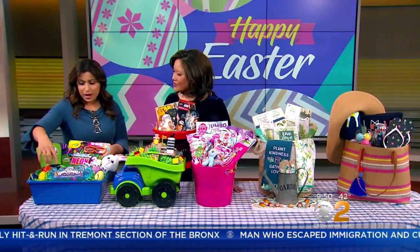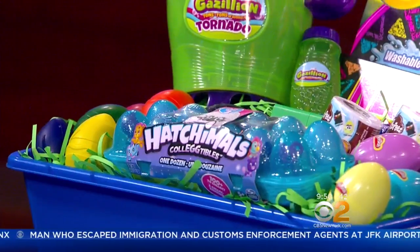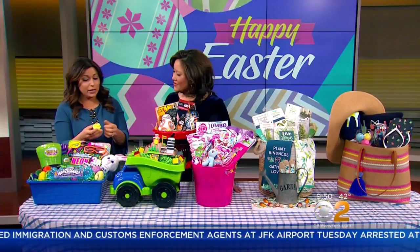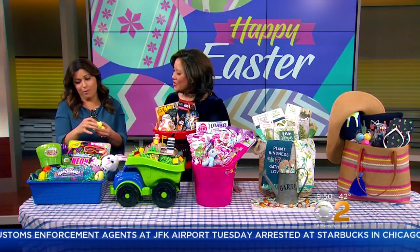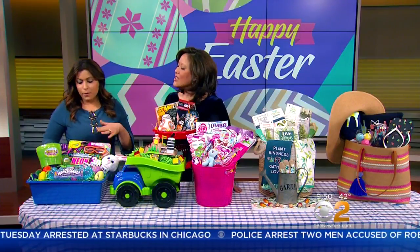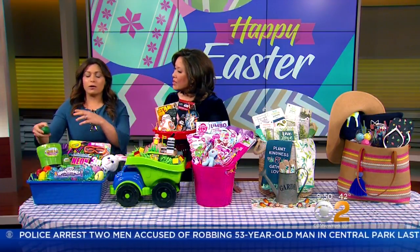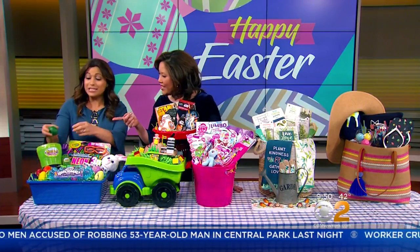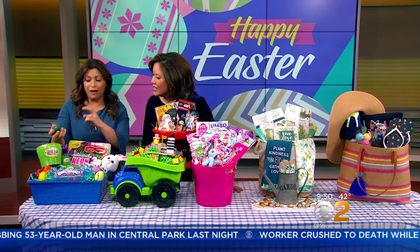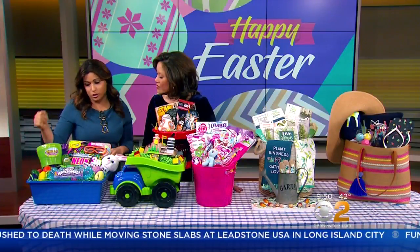Hatchimal eggs. You can just grab this whole container, and they have smaller versions as well. Play-Doh eggs, with very little cute Play-Doh inside. Then sidewalk chalk and egg-shaped crayons. So that's a crayon? That's a crayon. They're actually the My First Crayola washable palm grip crayons, and they're perfect for Easter baskets.